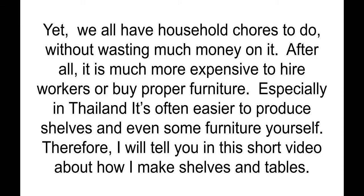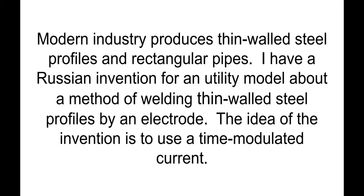After all, it is much more expensive to hire workers or buy proper furniture. Especially in Thailand, it is not easy to buy good quality furniture. So it is often easier to produce shelves and even some furniture yourself. Therefore, I will tell you in this short video about how I make shelves and tables.